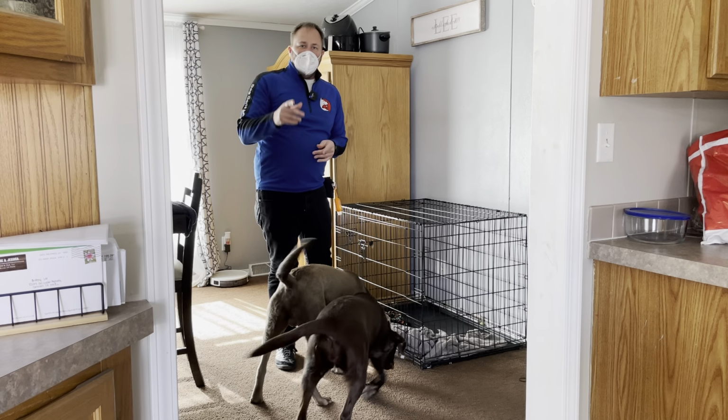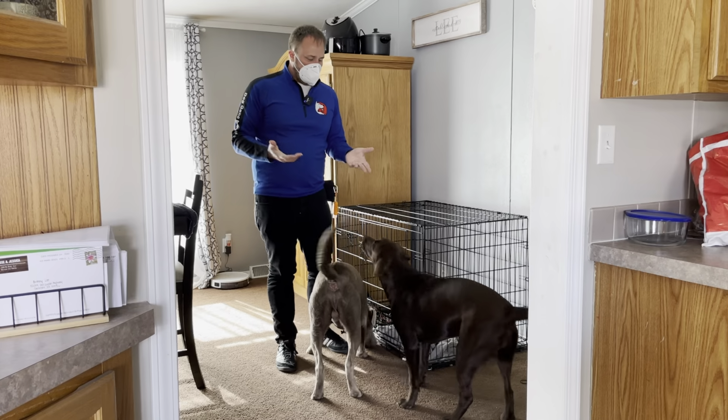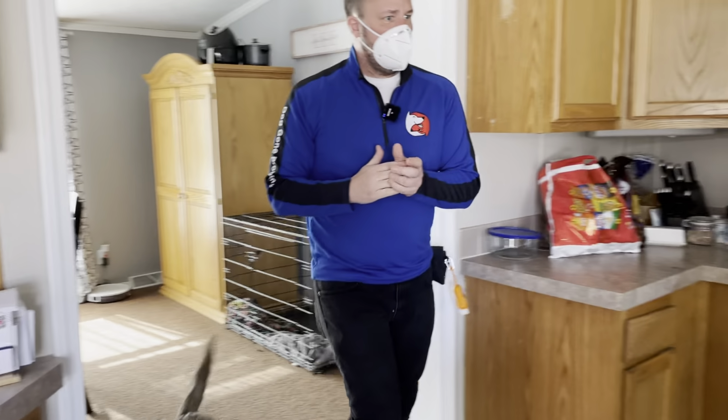And everybody else, can you still see me in this shot? Yep. So you can do the same activity, not just for the kennel. You can do it for if you're going to pet her or you're going to open the door. So let me come over here so I'm not so backlit.